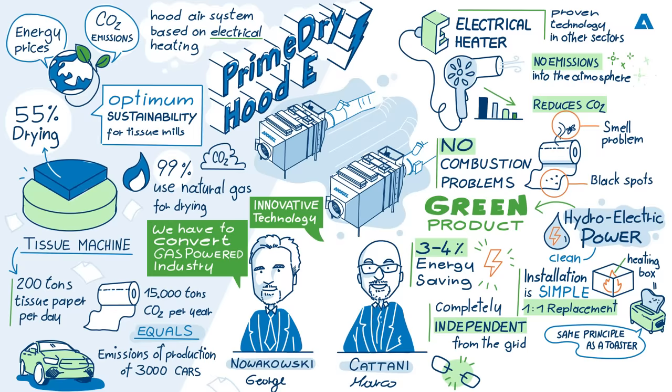Excellent. Great. Fantastic answers. To finish up, gentlemen, do you have any additional comments to make about the PrimeDry Hood E? Well, the benefit is obvious: environment and cost. Cost is obviously the key issue. Cost, like I said, in terms of energy in a tissue machine, drying represents 55%.